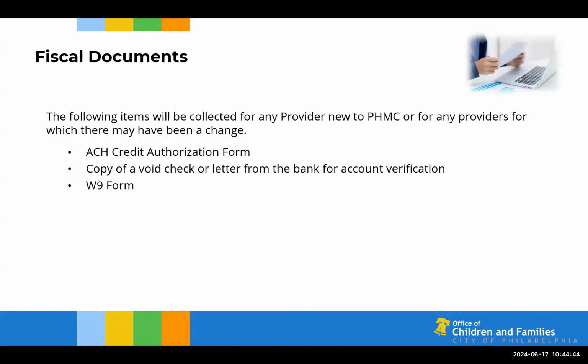Here are the fiscal documents that all new providers need: an ACH credit card authorization form, a copy of a voided check or letter from their bank account for account verification, and a W-9 form. Again, this is mainly for new providers that need direct deposit accounts, or for returning providers if their bank account information has changed.